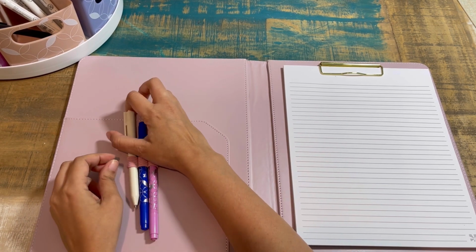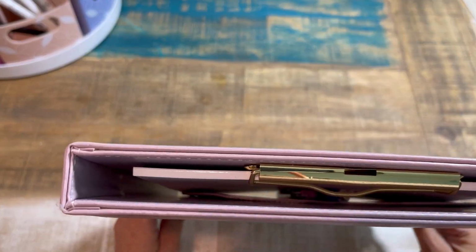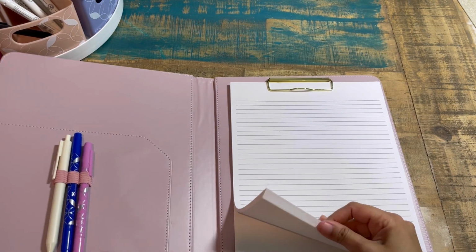The pens, I love the way these write. The Focus ones, they're so pretty. And there's just no bulging or anything. These are refillable, these pads.